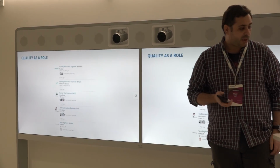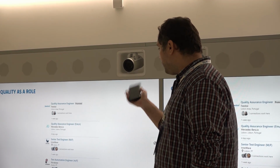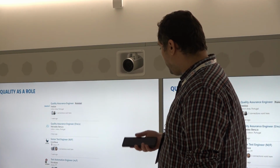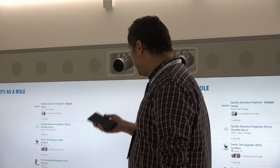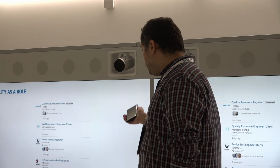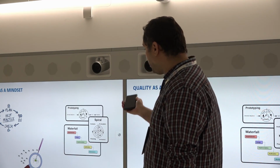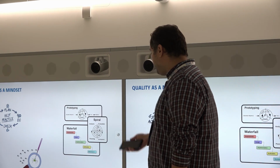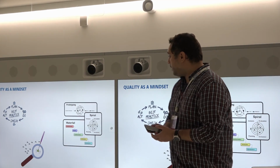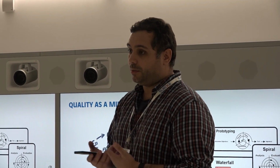So you have QA, quality as a role, and so you have the automated testers, software test engineer, software engineering test automation engineer. You have functional engineers, you have quality managers, and you also have quality as a philosophy. So you use best practices, you document the lessons learned, you follow software development patterns. So quality is not exclusive to the quality manager, to the tester, to the ones that share a role or a job description.